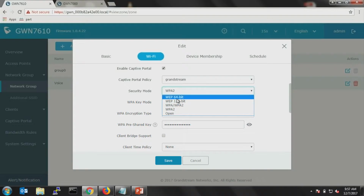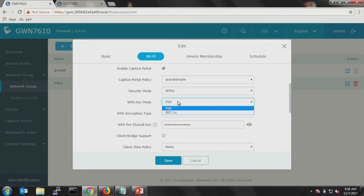So when you use the captive portal, you have other security modes. Of course, we always recommend using WPA2. The reason why we have WEP and WPA is that those have been cracked. They're not secure anymore. The reason why we have them there is in case you want to use the GWN with some legacy wireless devices that still support WEP.